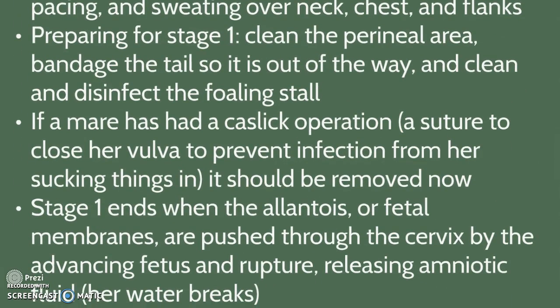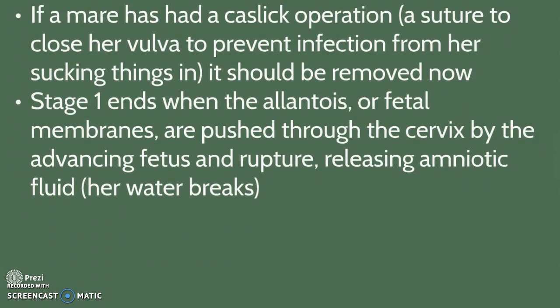Preparing for stage 1: clean the perineal area, bandage the tail so it is out of the way, and clean and disinfect the foal's stall. If a mare has had a Caslick operation, a suture to close her vulva to prevent infection from her sucking things in, it should be removed now. Stage 1 ends when the allantois, or fetal membranes, are pushed through the cervix by the advancing fetus and rupture, releasing amniotic fluid, aka her water breaks.